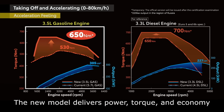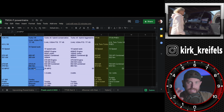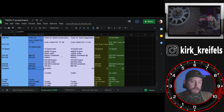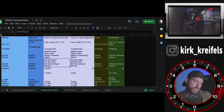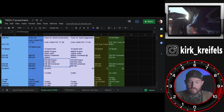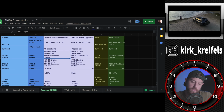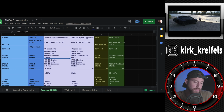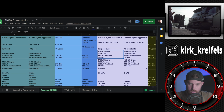Fuel economy should go up massively on all the new TNGA-F platforms. That is the base engine for this LX 600. They're eventually going to hybridize it, and those conservative outputs are going to be 550 pound-feet of torque and 440 horsepower. Could be a lot more, and you can probably expect a plug-in hybrid to come eventually as well.